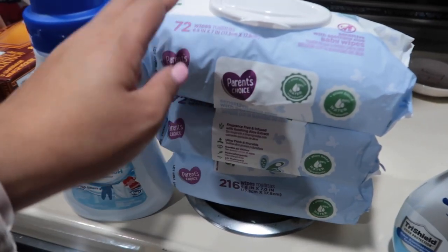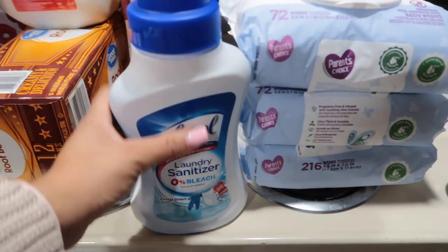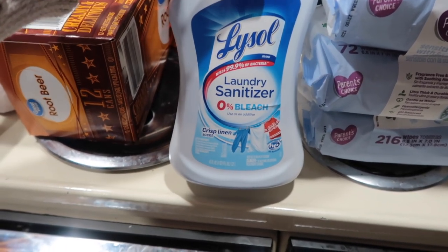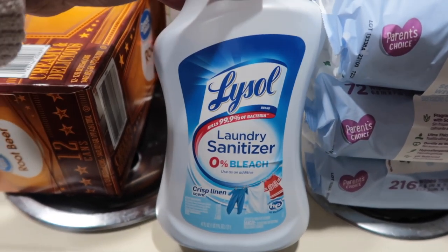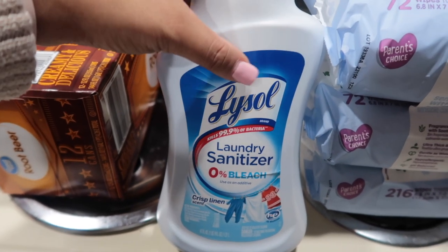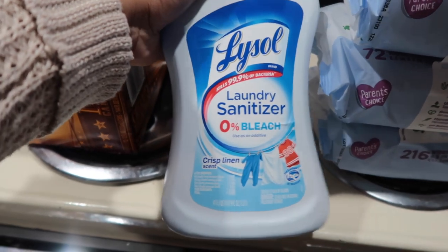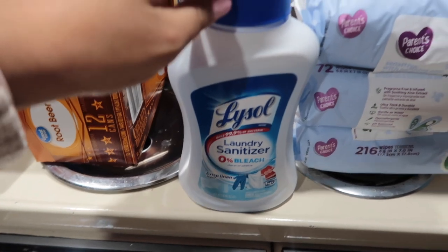Then I needed to just grab some wipes for the kids. We're currently battling whatever this virus is that's going around. I've shared this in some of my other cleaning videos, like when I've done laundry. This is really good. So this is a laundry sanitizer. They have it in two other scents, and I know there's a sport version of this too. So if you have kids in sports, or for work clothes as well, this is a good sanitizer.